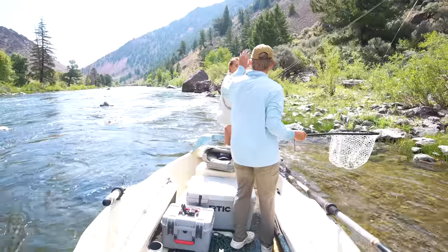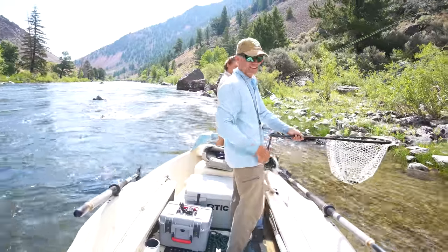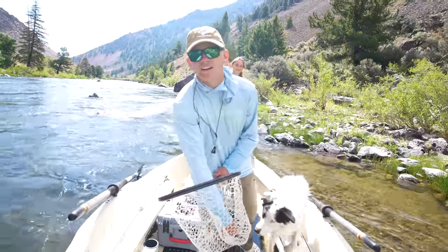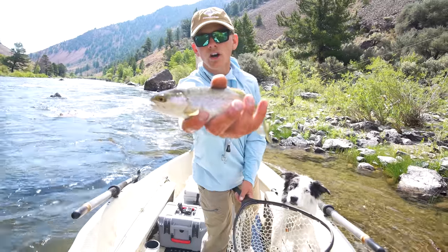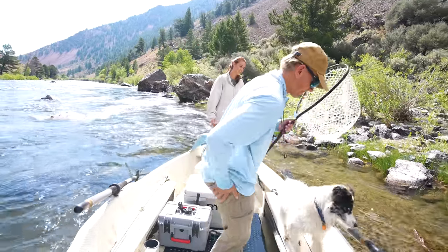Here. My basketball. There you go. Rainbow through the boulder garden. Woo! Good job, babe. Bye, fish.